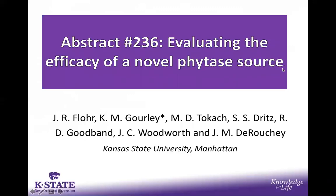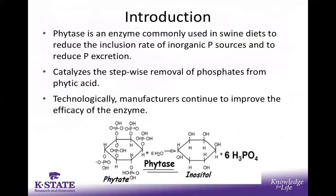Evaluating the efficacy of a novel phytase source. Phytase is an enzyme that is commonly used in today's swine diets to help reduce the inclusion rate of inorganic phosphorus sources and to reduce the amount of phosphorus excreted by the pig.